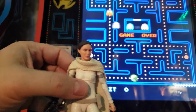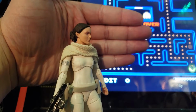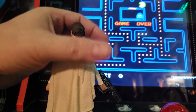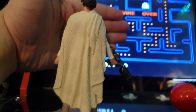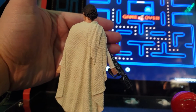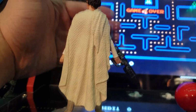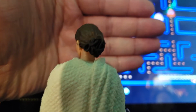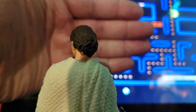Yeah, I love this figure a lot. If I get a little more of a 360 on her, look at that. Look how great she looks. Absolutely freaking fantastic. Again, the molding on this figure is amazing. This is plastic, but it almost looks fabric-like. It almost looks like soft goods. Even the configuration of the buns in her hair, her hairstyle, looks really good. If you guys can see that.